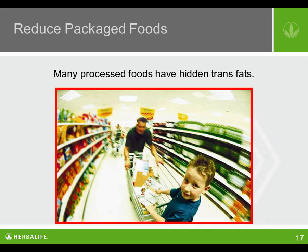Minimize eating commercially packaged foods, which are high in trans fats, and remember to look at the food label to spot any hidden fat and trans fat. Many companies are taking out trans fats and replacing them with saturated fats.